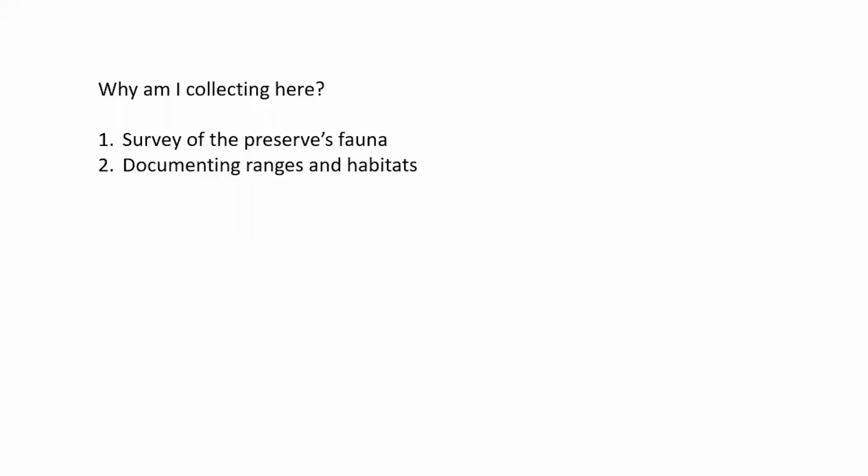So as John mentioned in my intro, documenting the ranges and the habitats that a lot of these different species are found in. As I'll show you, there's a huge diversity of these insects in freshwater systems, and for most of them, very little is known about any sort of habitat associations. People just describe them, and you end up with a genus with 100 different species in it, and they just occur across North America, and we don't know much about them.